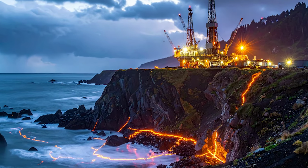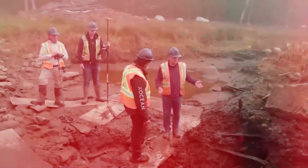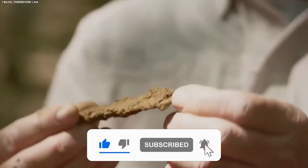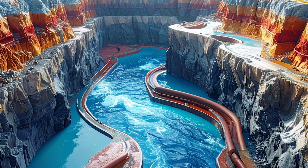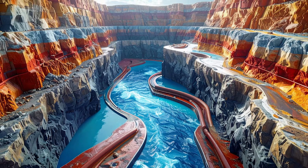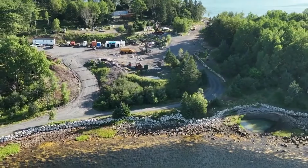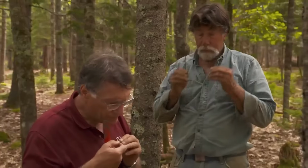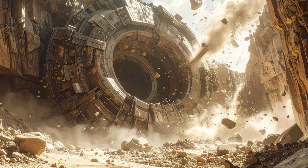So here's the thing. To understand why the AI's conclusion is so disturbing, we have to look back at what the team already uncovered at Smith's Cove. This is where things go off the charts. In one of their biggest undertakings, the Lagina brothers built a massive steel cofferdam to push back the ocean. They pumped the cove dry, and what they uncovered baffled everyone.